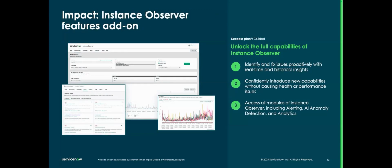The next thing I'll cover is Instance Observer, which is also part of Impact. It's an instance monitoring solution that helps you track platform performance and availability in near real time. With it, you can spot issues before they affect users and make decisions based on data about your ServiceNow platform and operations. And for this Q2 release, what we've done is create an add-on that makes the full power of Instance Observer available to customers with the Impact Guided plan.